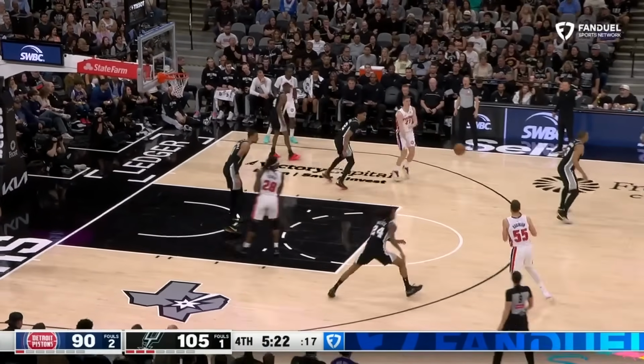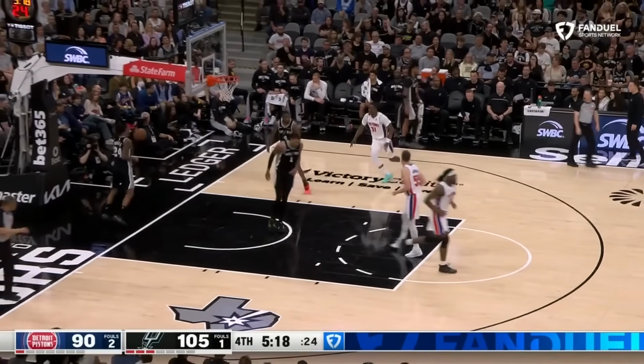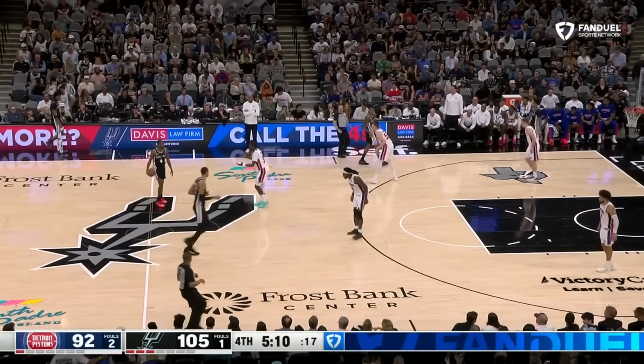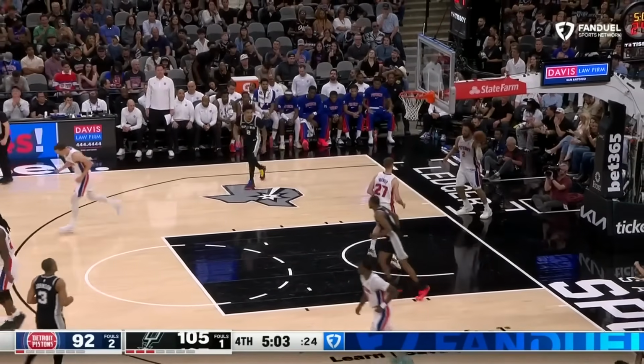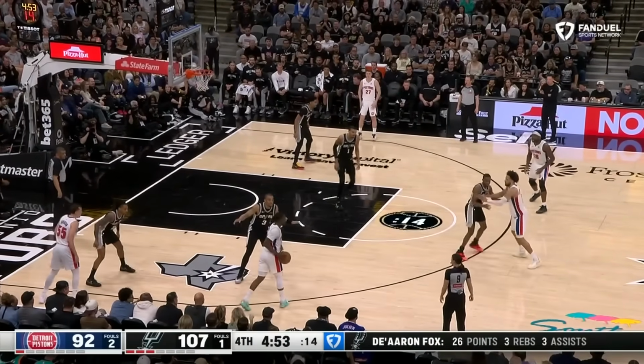He puts on a burst, gets near the rim. Nice little lob pass. Robinson got it above Wembanyama. Pressure in the backcourt from Javonte Green. Fox trying to shake him. Blows right by him. Splits everybody and scores again. How about that tricky little dribble once he's moved to the ball? Very slick indeed, Mr. Fox.